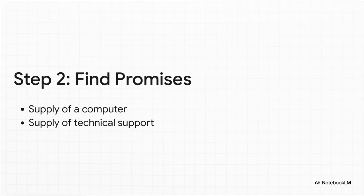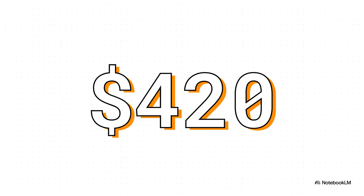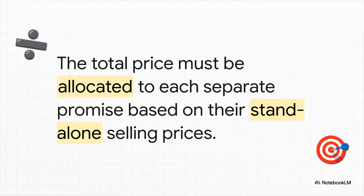Okay, step 2 is where things get interesting. We have to unbundle the sale and pinpoint every separate promise we made. Accountants have a fancy term for this. They call them performance obligations. So in our case, we're not just selling a computer bundle, no. We're making 2 distinct promises. 1, to deliver a physical computer, and 2, to provide a tech support service for a full year. Step 3 is the easy one. What's the total price for everything included in the deal? That's right on the receipt, $420. Done.